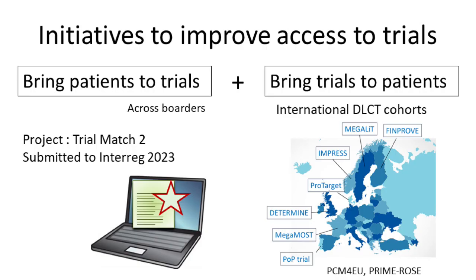So we have seen that there may be two objectives to increase and improve the access to trials. First objective, as you see in the slide, is bring patients to trial. So increase the information, increase the matching of patient to trial, and improve the access across borders. This is something that we are working on with the project Trial Match 2 that I will present to you just after.